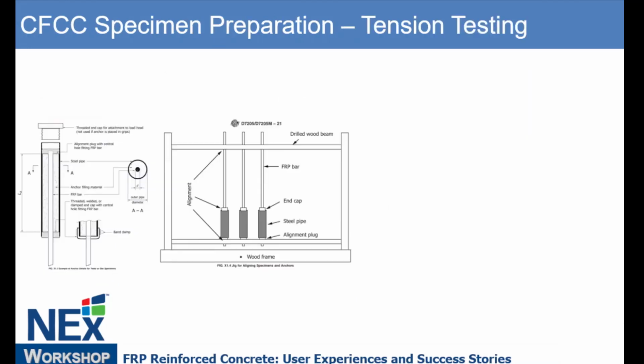Just to give you a snapshot of a couple of the tests, this is the ASTM for tension testing. So you're going to need a steel sleeve to grip the FRP material, and you're going to need some kind of grout or filler material between the steel sleeve and the FRP bar. Right? We require this steel sleeve to grip the bars in order to tension them, right? We talked about that from the pre-stressing before. So this is the ASTM schematic.